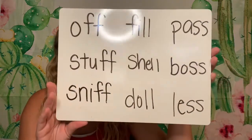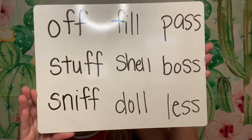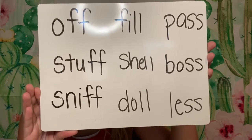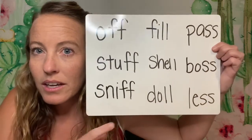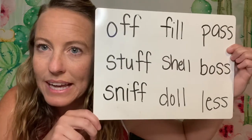Hey guys, today we're going to be doing Saxon lesson 52, the Floss Rule. I want you guys to take a look at these words. What do you notice that's alike in all of these words? Do you see that they all have a twin consonant? All at the end, they all have a final twin consonant sound.